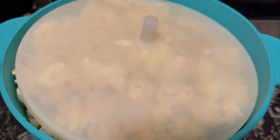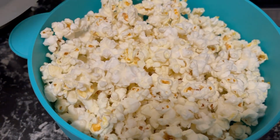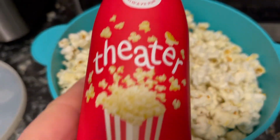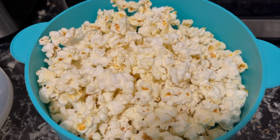I popped it for about 2.5 minutes, and there it is. The popcorn is all popped, and I'm going to measure out 3 cups for 2 points, and then I'm going to spray it with some of this theater style popcorn seasoning spray. And oh my gosh, it tastes just like movie theater popcorn.